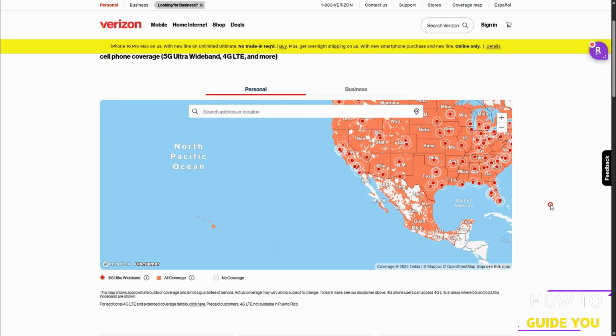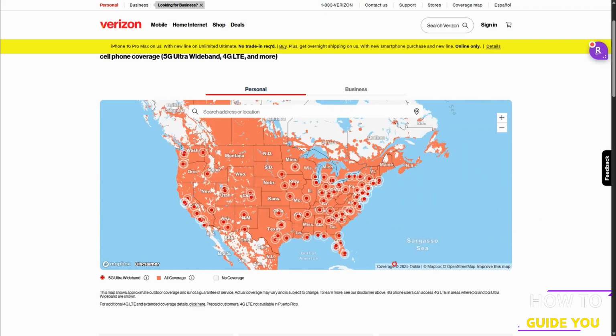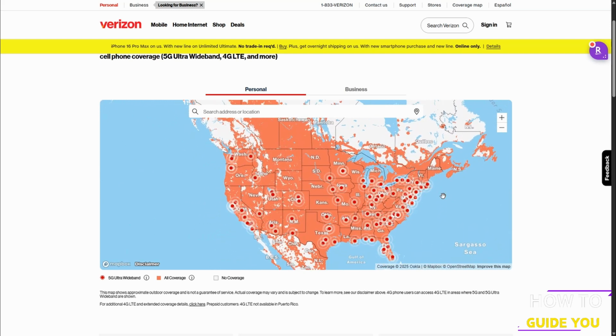Verizon does offer a good plan. They have a wide range of coverage. So depending on where you're situated in the United States, Verizon 5G Home is definitely a good option. Not Fios good, but it gets the job done.